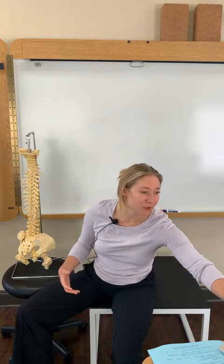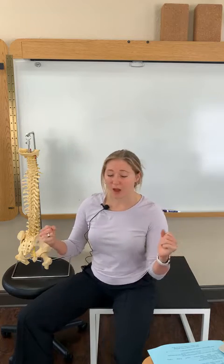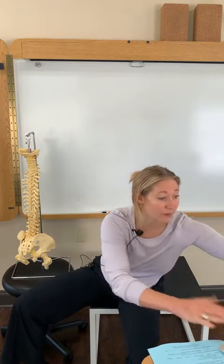And going back to what I said, the bones are your support beams. Whenever you're building a house, you want the weight to go through the beams. Your bones are your inner support beams. So we want to keep the weight through your bony butt bones.